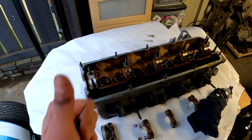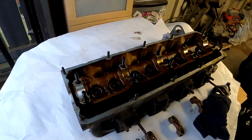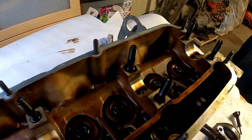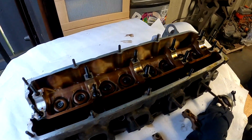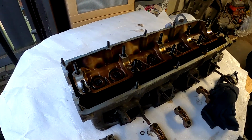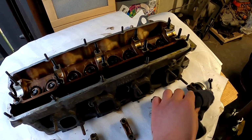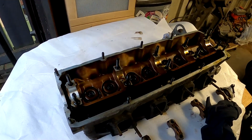But yeah, progress and something very, very different. I'm absolutely buzzing with it. Beautiful piece of engineering. Everyone's like, oh, it's just a head, but to me, I love taking things apart. I don't normally know how to put it back together, but we'll get to that in a minute. But yeah, really happy with that.